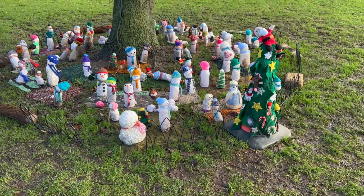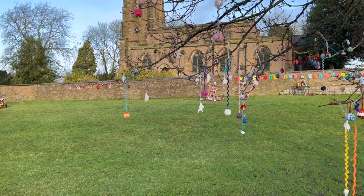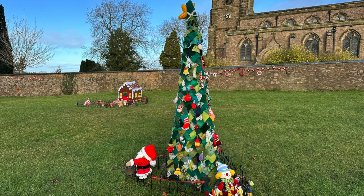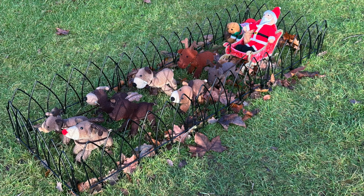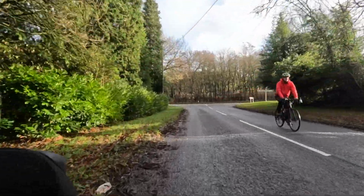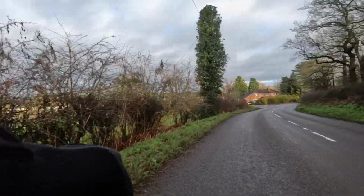I really like these cute snowman decorations and all the others in Stoney Stanton. I saw this tree lit up in the middle of December when I came out for an evening ride, but I hadn't seen these decorations, and they made me smile, especially this one. I then headed to Huncote, where I encountered a problem.